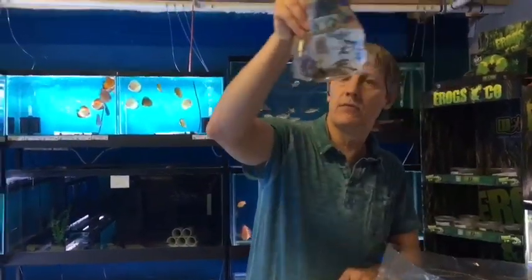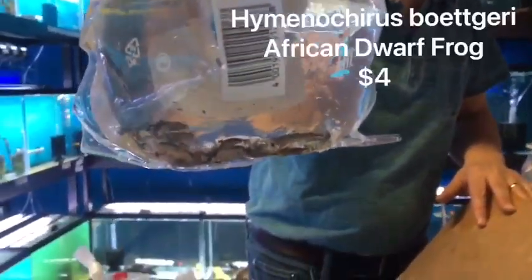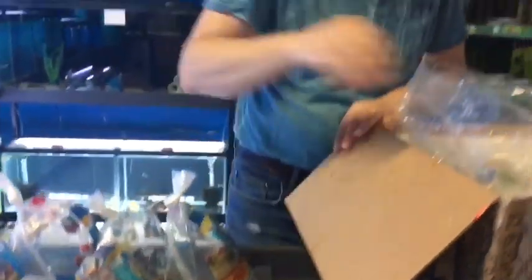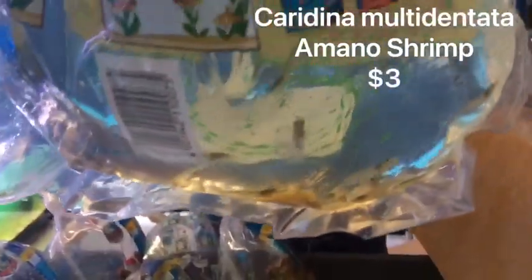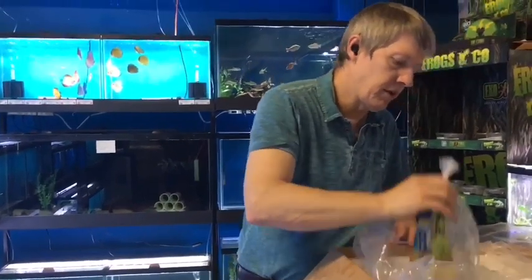Here we have dwarf frogs, and most of those guys look like they did pretty good. Not quite as big as last week's dwarf frogs, but still pretty decent-looking frogs. And then panda corydoras, looking amazing as always. These are tank-raised pandas, nice-looking little fish. Here we have some Amano shrimp, decent-sized Amano shrimp. Gotta have those for your planted tank, and we have a ton of Amano shrimp to share.